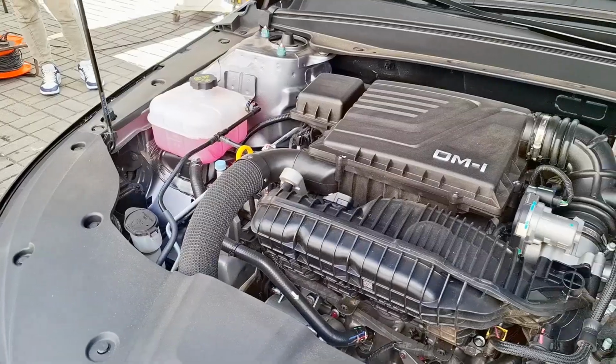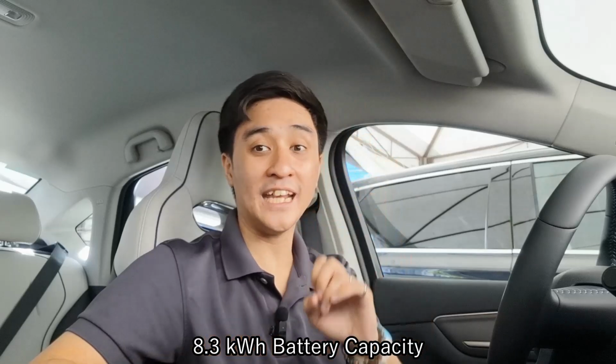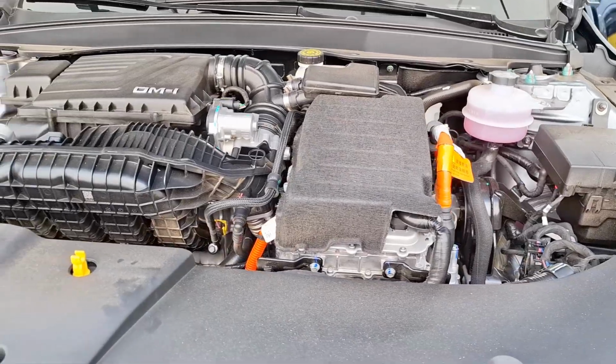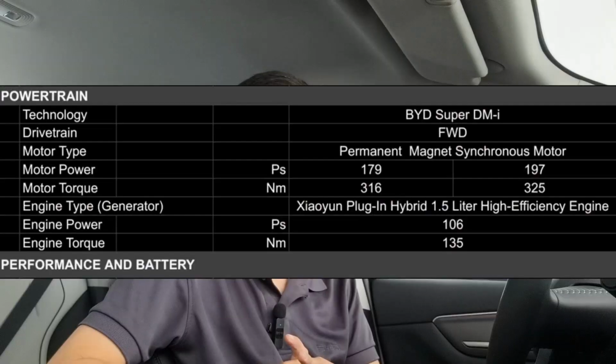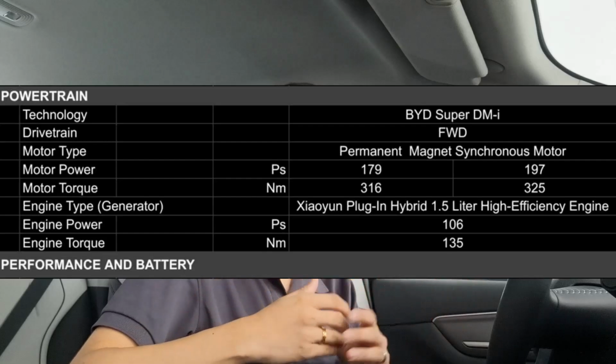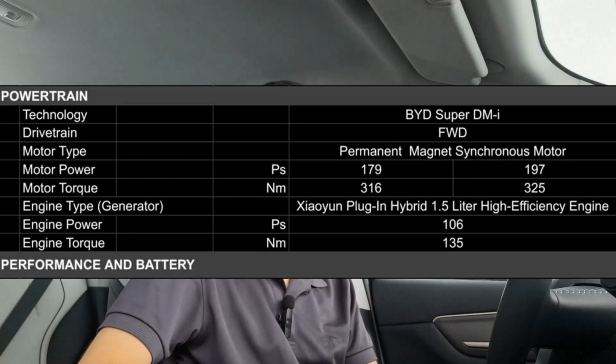Well, buying this is still the same 1.5 liter naturally aspirated 4-cylinder engine, 106 horsepower and 135 Newton meters of torque, and it is mated with a smaller 8.3 kilowatt hour battery compared to the 18.3 of the premium top of the line model. So now the combined figure is much less at only 179 horsepower and 316 Newton meters of torque. The torque figure is not that far off with the top of the line model, but of course power deficit is quite drastic.